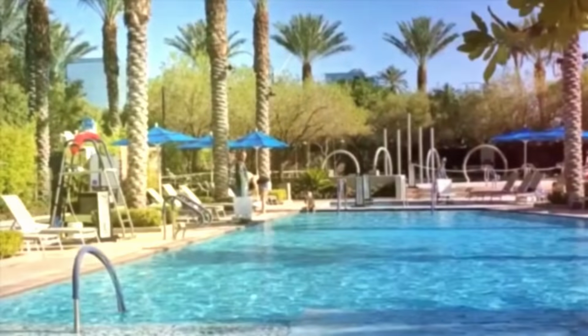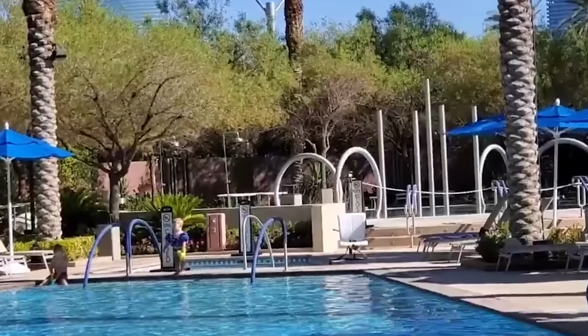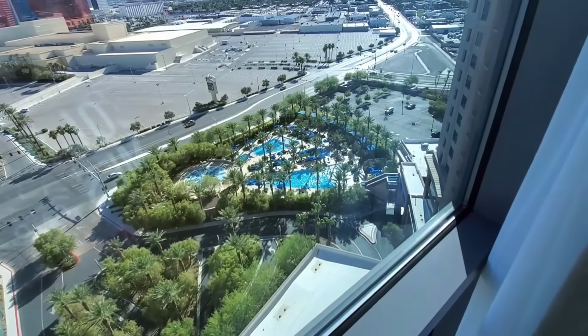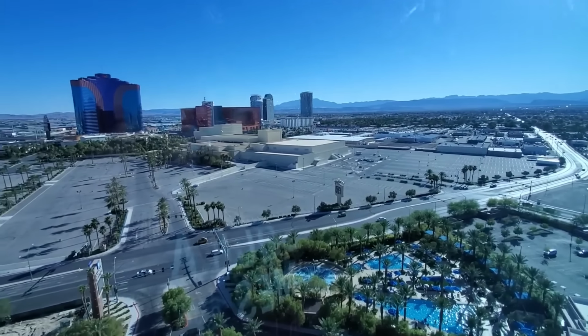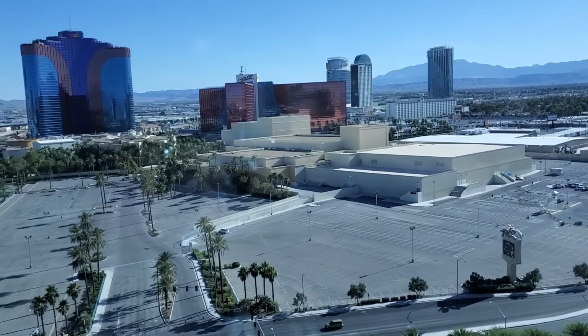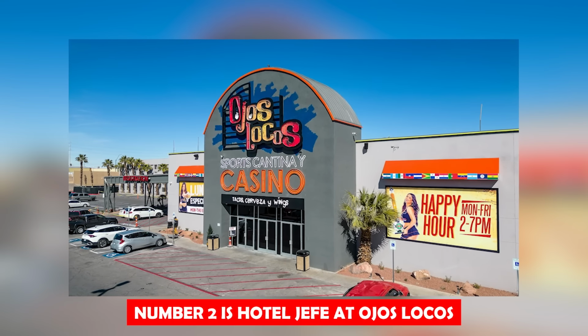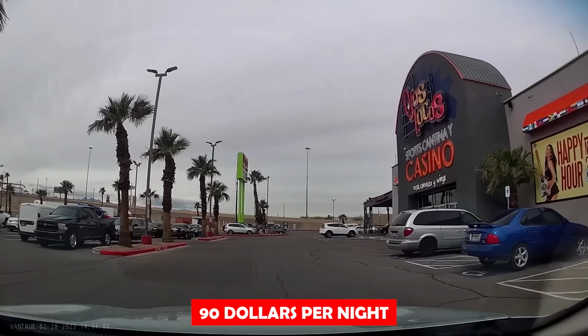The outdoor pools are fantastic and yes, they're heated, which is a major plus. They've got hot tubs too and even a children's splash pad, making it pretty family friendly. There's also a game room, which is a hit if you're traveling with kids or just want some laid-back entertainment. The shuttle service is a highlight. Besides the Rio Hotel, they also run to a nearby grocery store. Just a heads up, they might try to pitch you a timeshare presentation, but again, a polite no thanks works if you're not interested. At number 2 is Hotel Jefe at Ojos Locos, former Lucky Club. Average price, $90 a night.